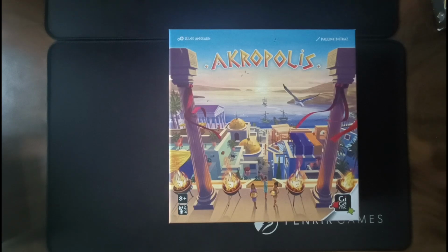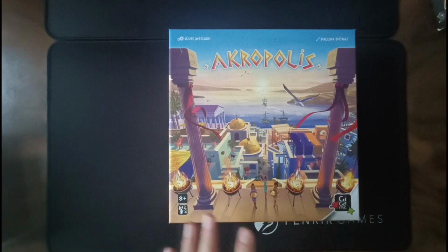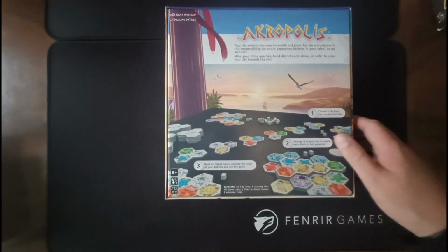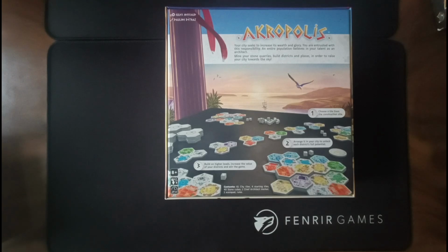So we ended up putting all the tiles in, because normally with the setup in this game, you take a number of tiles out depending on the player count, but you can actually optionally, as an official variant, put all the tiles in there. And we did that, and I definitely think I'll be doing that from now on.